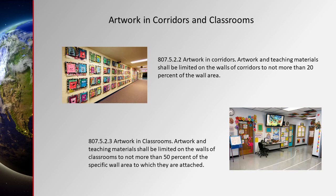In a similar vein, Section 807.5.2.2 talks about artwork in corridors. Artwork in corridors and teaching materials are limited to 20% of the wall area in the corridor. And the next section down from that, 807.5.2.3, says that artwork and teaching materials in classrooms are limited to no more than 50% of the specific wall area to which they're attached.